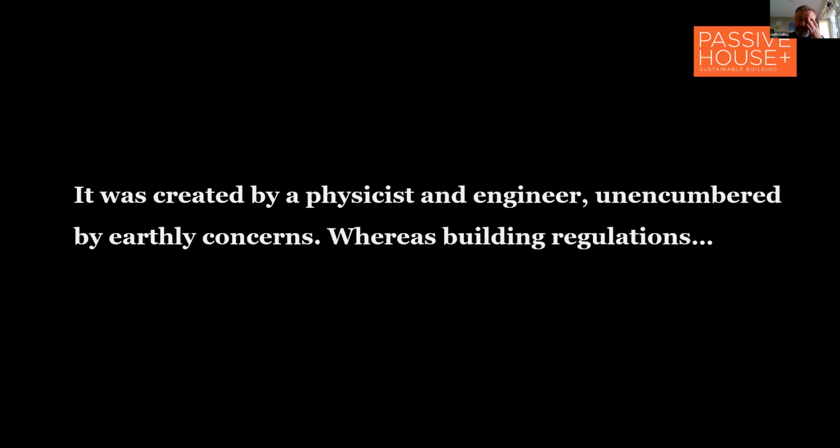It was created by a physicist called Wolfgang Feist and an engineer called Bo Adamson, unencumbered by earthly concerns such as building regulations, or such as the approach to building regs. I presume many of the attendees today have been privy to the process of changing building regs, as I have many times over the years.